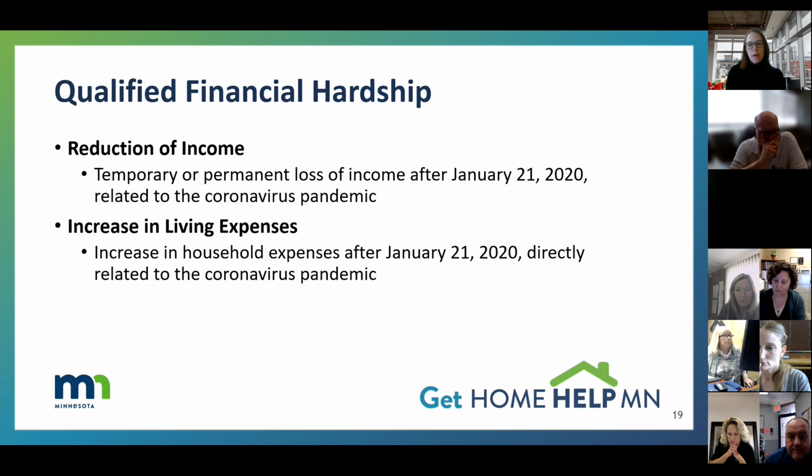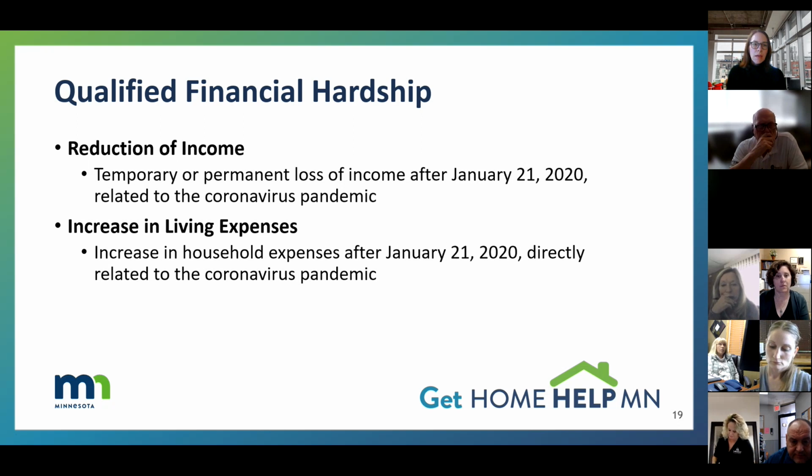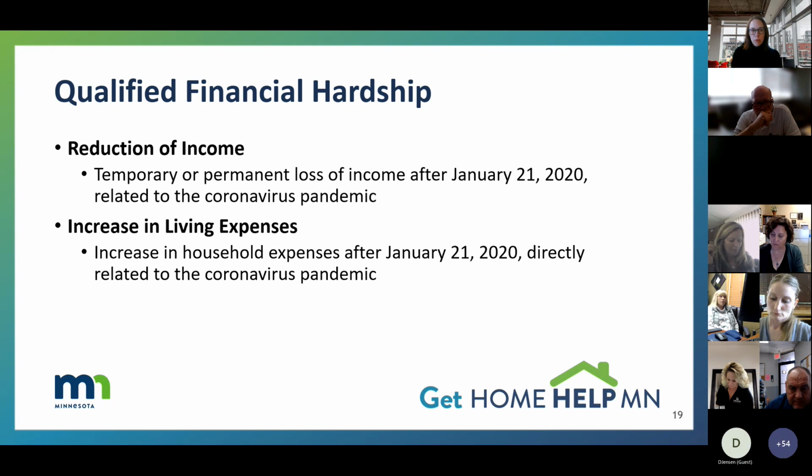To be eligible for the program, applicants need to have a qualified financial hardship related to the COVID pandemic. So this is pretty broadly defined as a reduction of income or an increase in living expenses after January 21st, 2020, and related to the pandemic. So for example, if an applicant had their work hours reduced, that would qualify as a financial hardship, or increased expenses due to childcare or medical attention, that would also qualify. It's pretty broadly defined. Applicants do not need to have been sick from COVID, and most people have been affected by the pandemic and will likely meet this requirement.